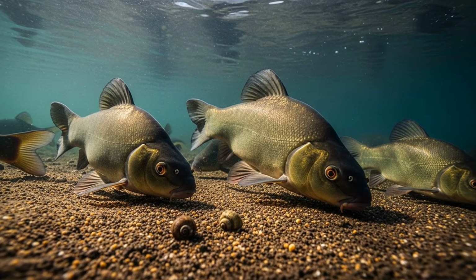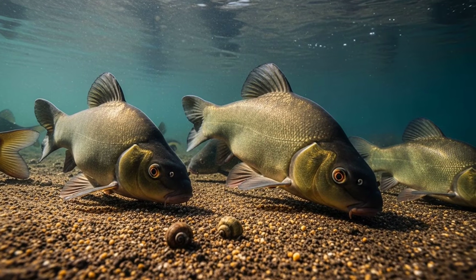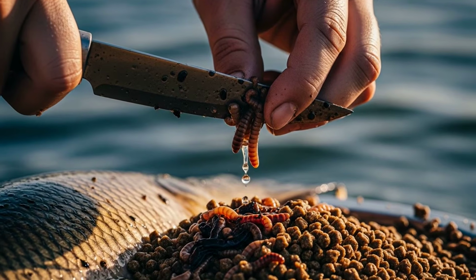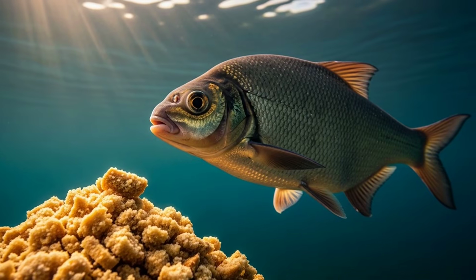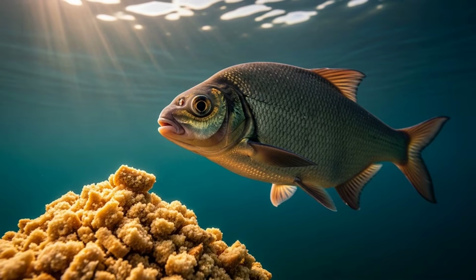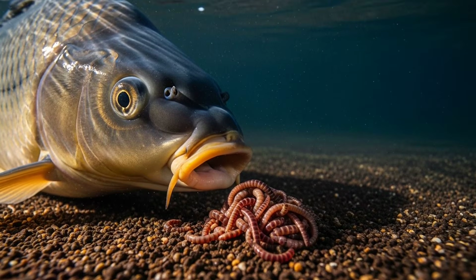Most of us are used to fishing with grains or pellets, but for bream, carp, and especially tench, protein is a major part of their diet. We're talking bloodworms, maggots, or chopped worms. If you're fishing a spot that's naturally rich in food and you only offer them bakery goods, they might not even recognize it as a meal.